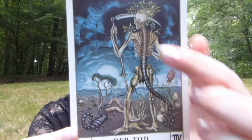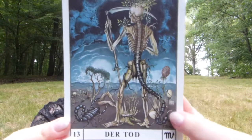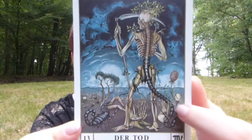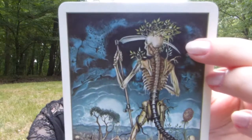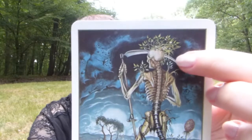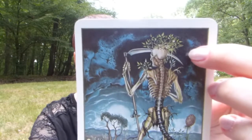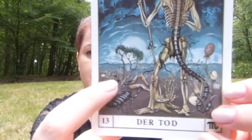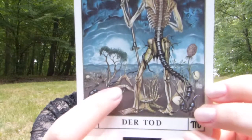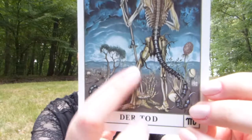Now, Death is really interesting. This is Scorpio. And out of his back comes a scorpion tail. We have another Scorpio down here. And what I really find interesting, out of his head there are branches and leaves growing, so there's rebirth. And also all the body parts and bodies down here are like trees, and there's stuff growing out of them again. So after death comes life again.